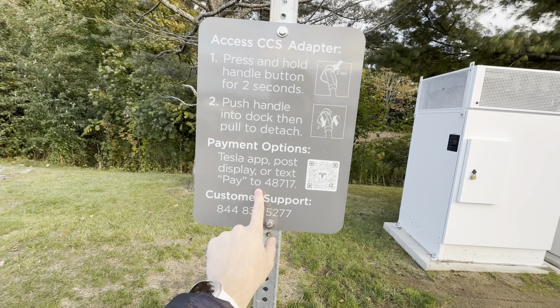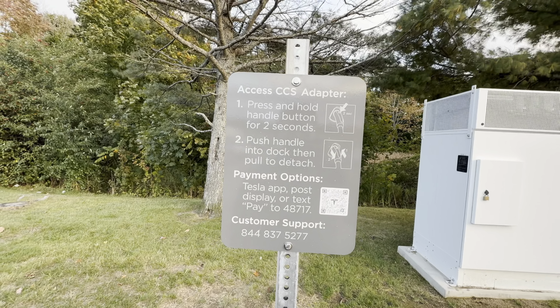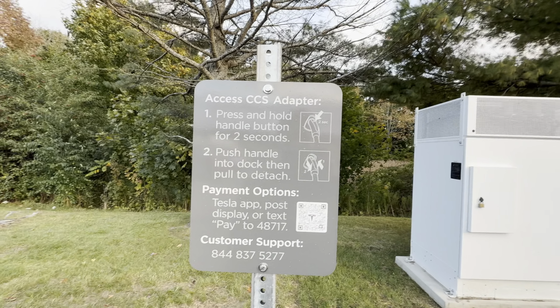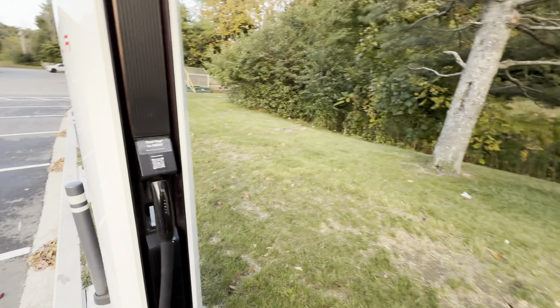I haven't tried this texting method. I might have to try that before I take off. Unfortunately, I'm not here in an EV to fully try out this site, but I was in the area, so I had to show you guys. But basically, you follow the instructions as we've done before. You press and hold the button for 2 seconds, and then you push in and pull out, and then you can activate with that QR code.